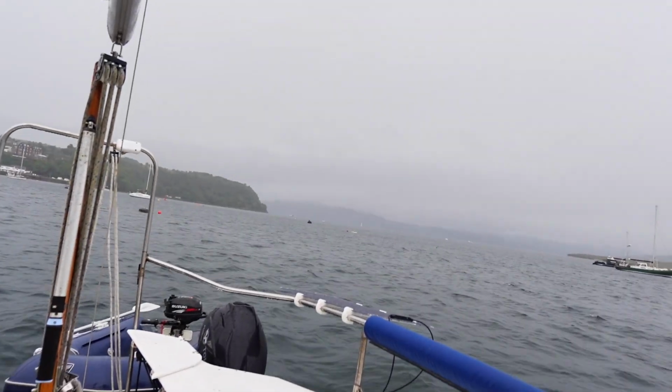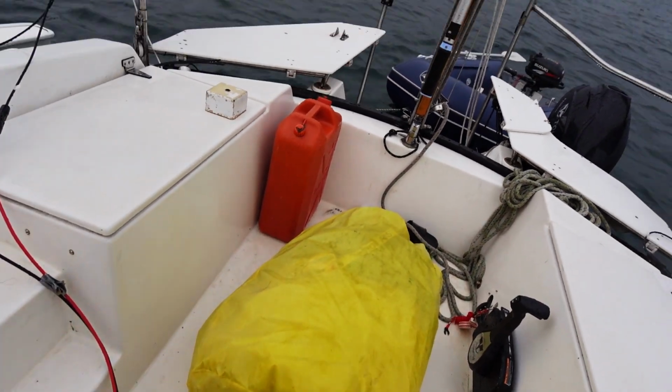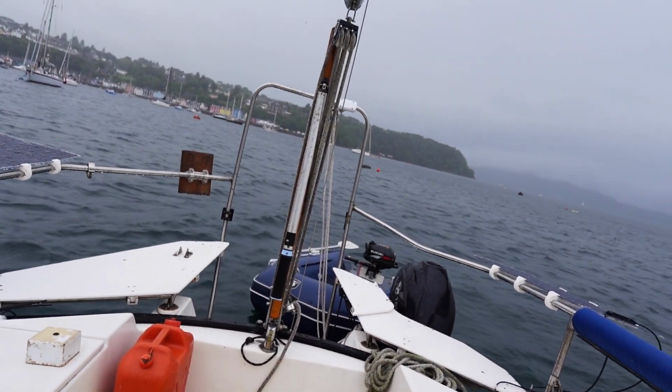And yeah, it's clearing up a bit because earlier we couldn't see those mountains over there. But I'm also going to put up the head sail, we'll do that as well. Just going to get in the dinghy and head on over. So let's go to town.